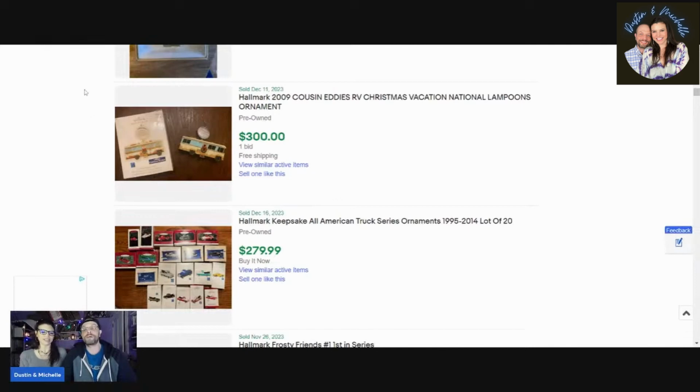And check out this one. Oh my gosh, here's another one for $300. 2009 Cousin Eddie's RV from Christmas Vacation, National Lampoon's. Who doesn't love that movie? I love that movie. Oh my gosh. And their collectibles, their ornaments and Christmas stuff, are so highly collectible and very valuable.